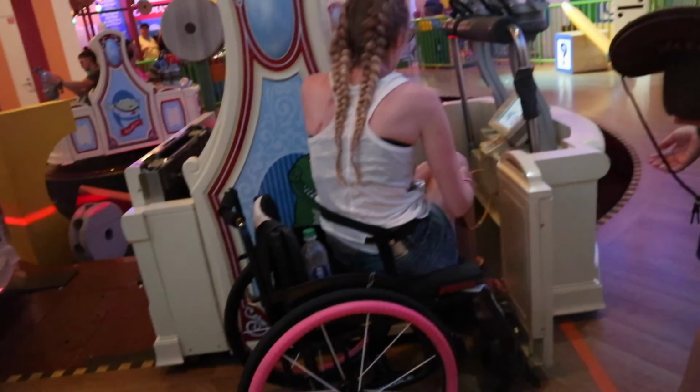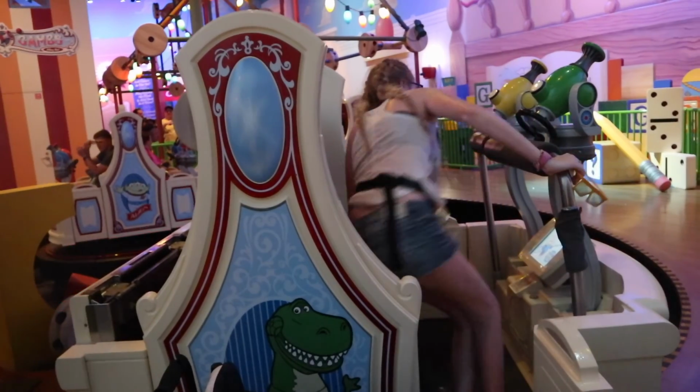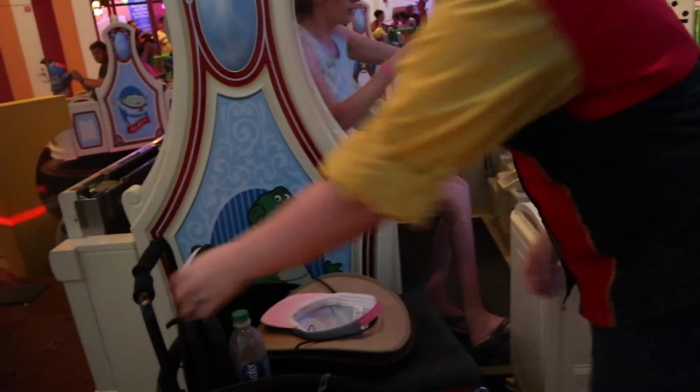As you can see, the transferring here was not easy, and I had to almost move around a corner to get back into my wheelchair and out of my wheelchair. Here you can see the wheelchair accessible cart where you can just roll straight on.